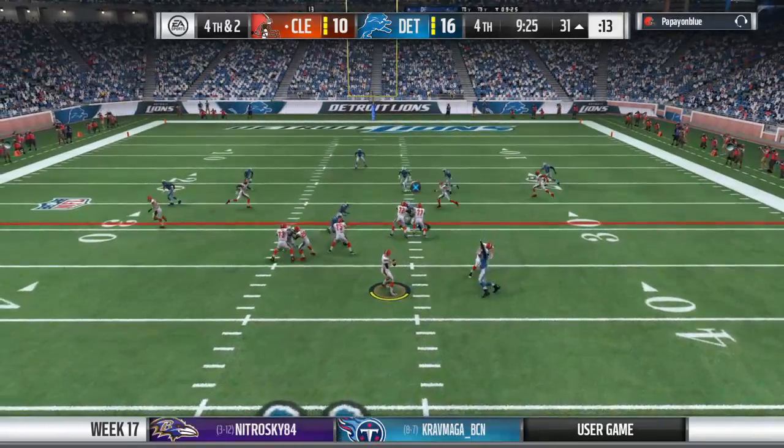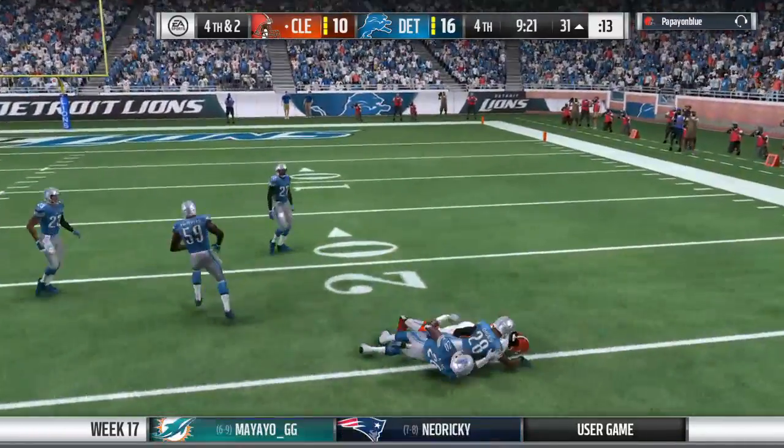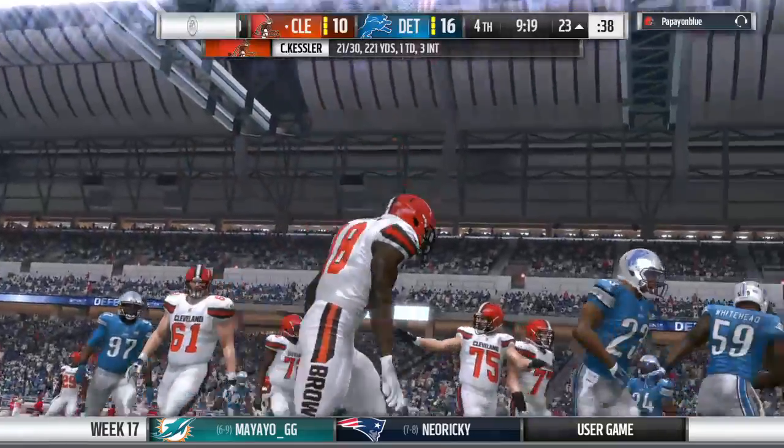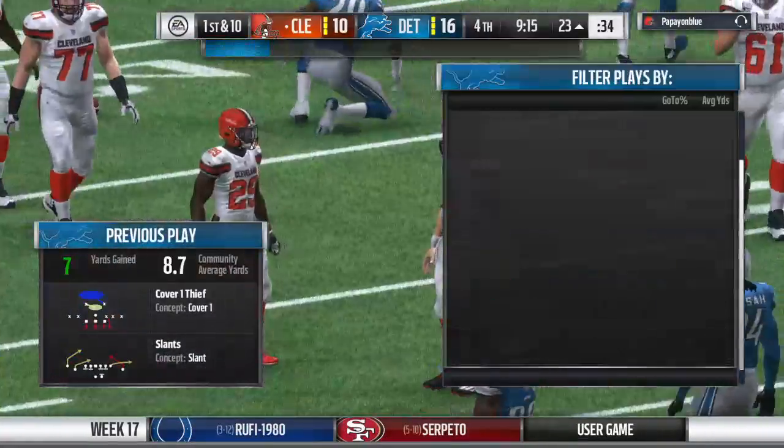Here we go. Kessler on 4th down. Quick throw. That's complete on the inside slant. Call it a pickup of 7. And on 4th down, they're able to convert and move the sticks.